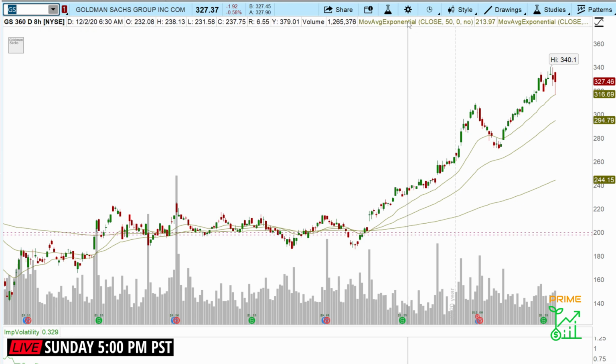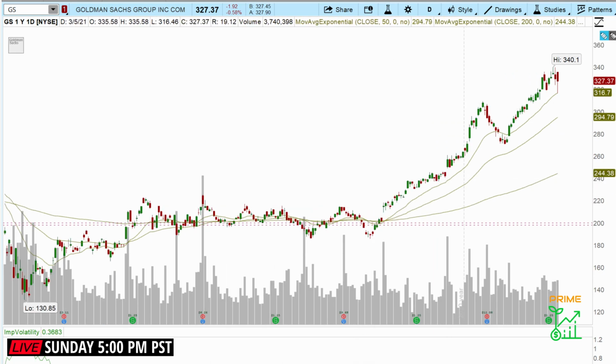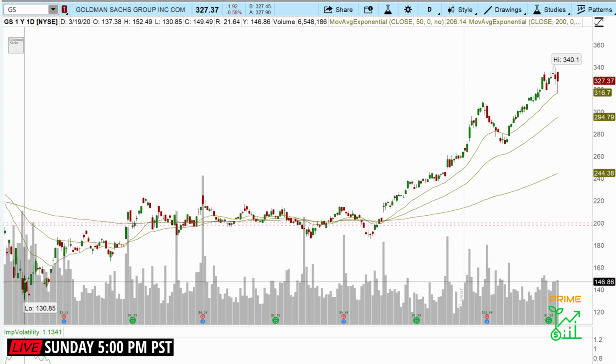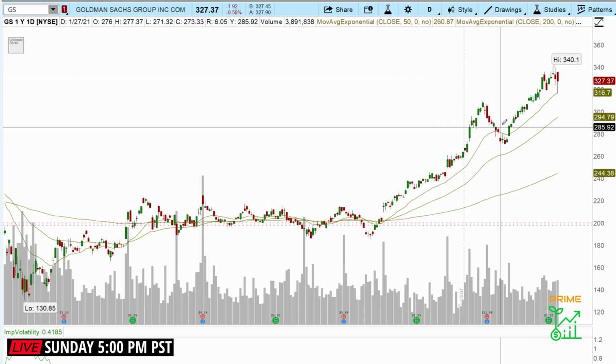Let's start with GS. What do we see on the daily chart for starters? We see this price area down here, which all of this, you see this consolidation, and then we broke out of this. Look at the time frame. This was end of October coming into November. And the March lows, you can see, were pretty far away. March lows were around $134.04. And so we do see this breakout, and you see this massive run up.